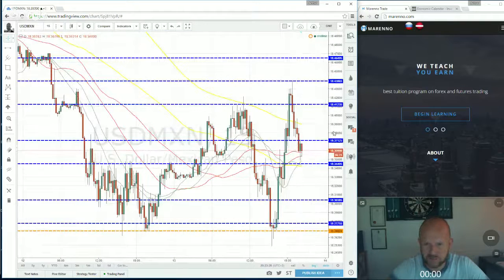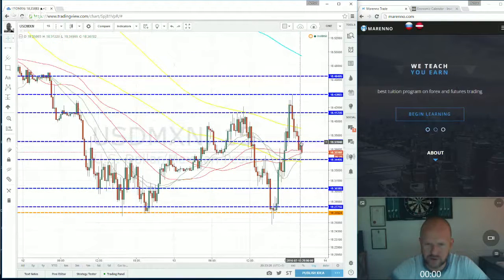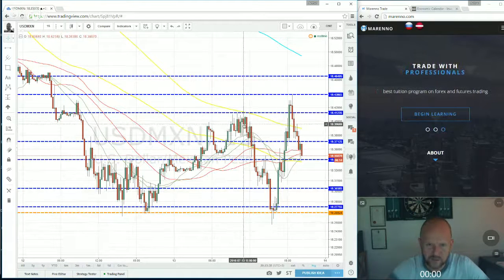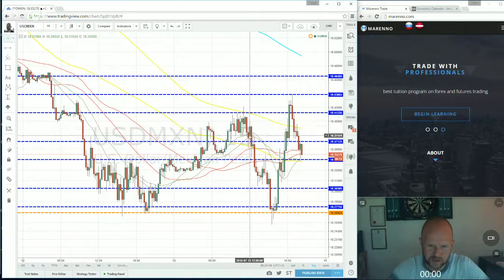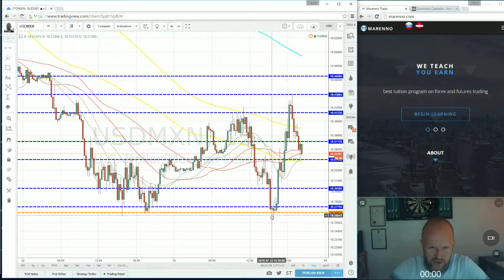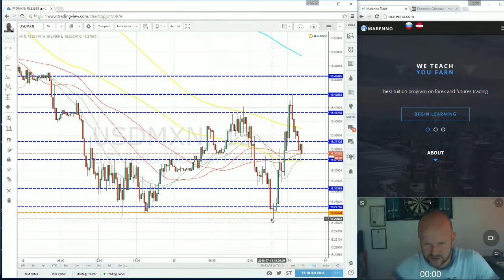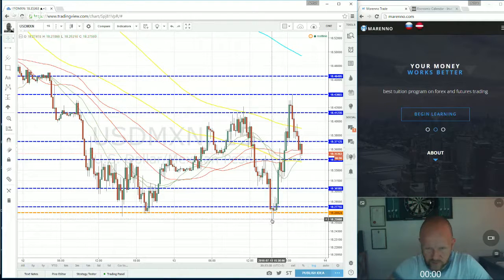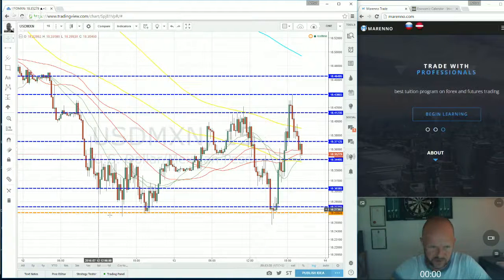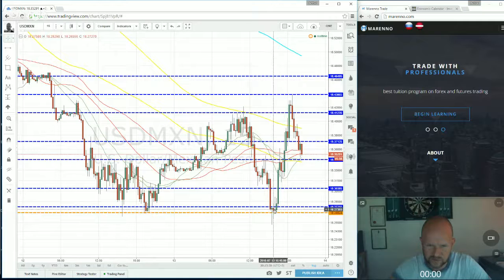So Mexican, I still want to sell it. Basically, I have sold it around this area here with this candle. I did have a limit order around here. It has been triggered with this candle, so I did catch the whole move here. What I didn't like is that with these two candles, one and second one, we did have a false breakout of these two levels here. So I've closed my position.